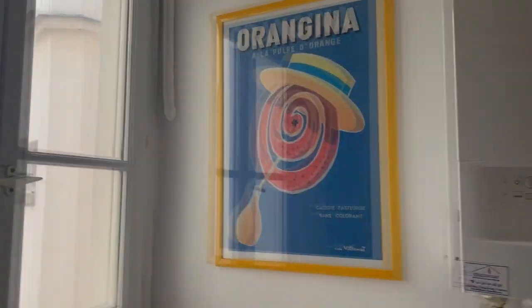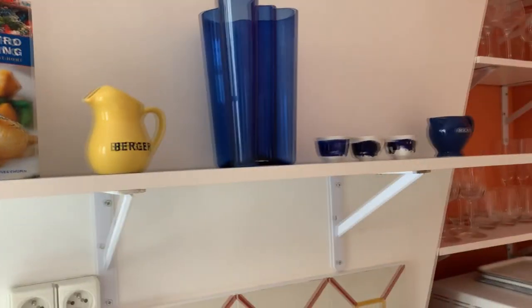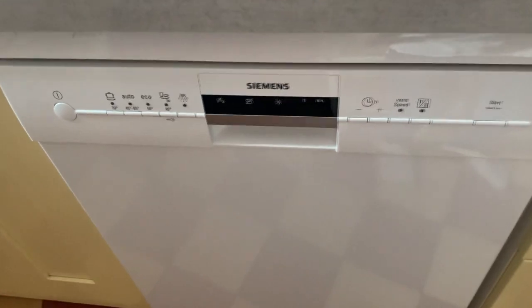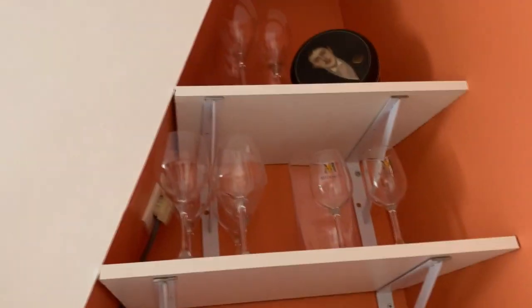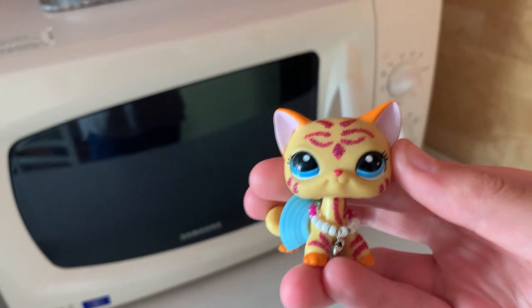So here's a bit of an overview. There's another mirror. Hi again. There's the sink, another window, some artwork, a cookbook, some stuff, dishwasher, drawers, an oven, a microwave, and some glasses.